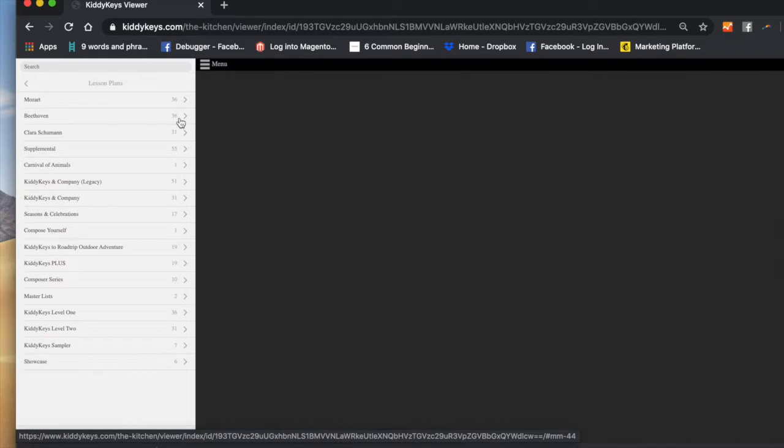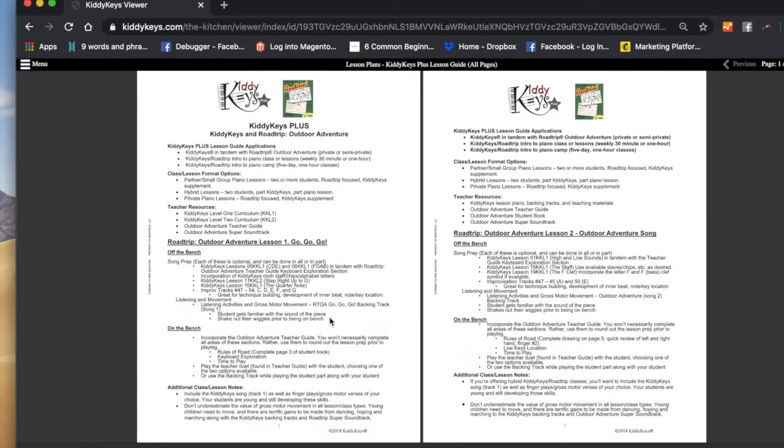And then again, in my viewer, these are all the different options for lesson plans that exist. And if I again click on the KiddyKeys Plus lesson guide, all pages, there they are. And I'm going to click that I want to view that now. So once this opens, I will have all the pages there. And you can see what I have here in front of me. This is going to be Outdoor Adventure, and this is the guide that would explain everything that's in here. So again, KiddyKeys Plus is marrying KiddyKeys and Roadtrip Outdoor Adventure. It talks about the different applications that could be used to do this.